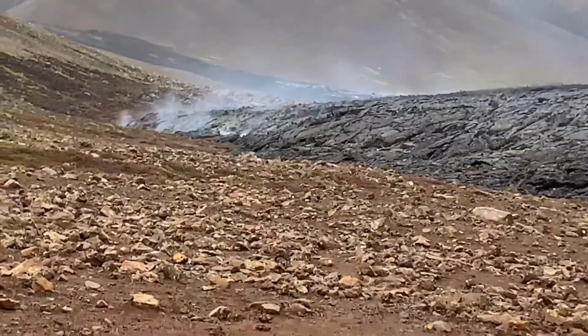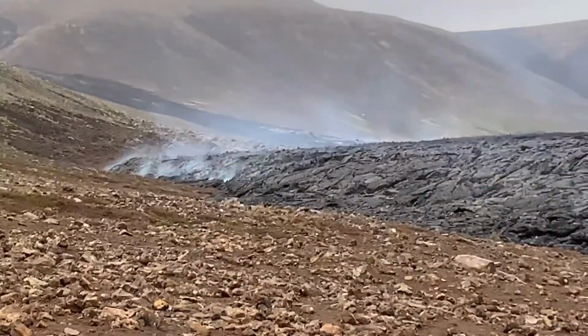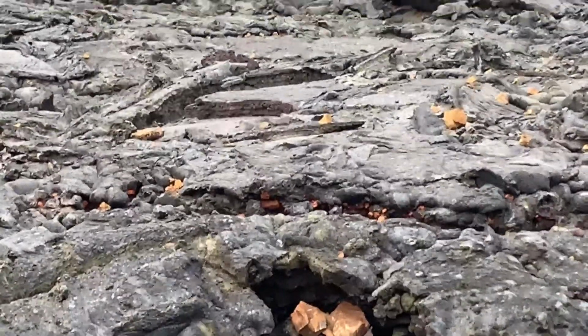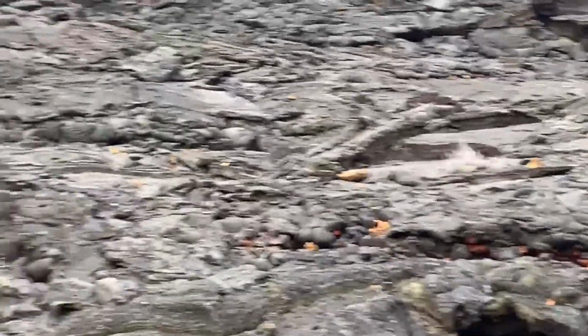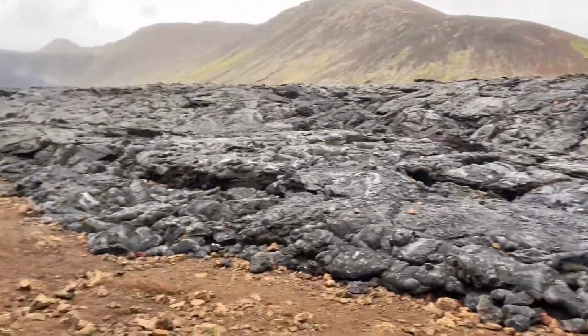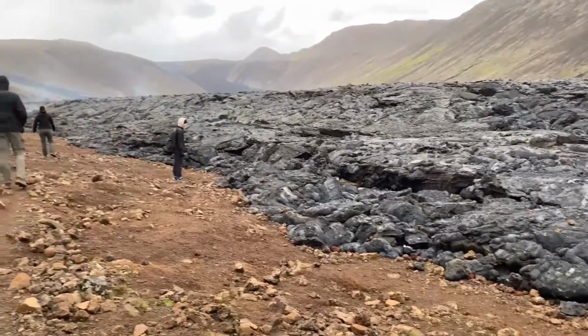This volcano has been erupting for about 2 months. This is the lava that has flowed down to the valley, and we were able to stand on it where it is cool and hard, but you can see it is still steaming and hot underneath.